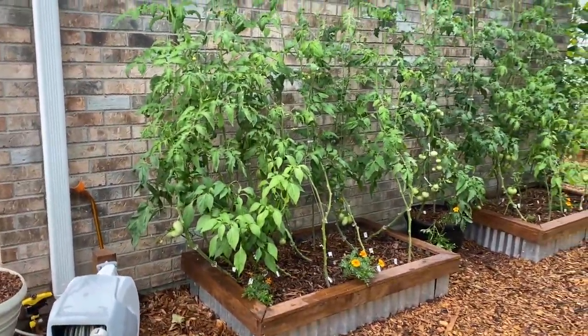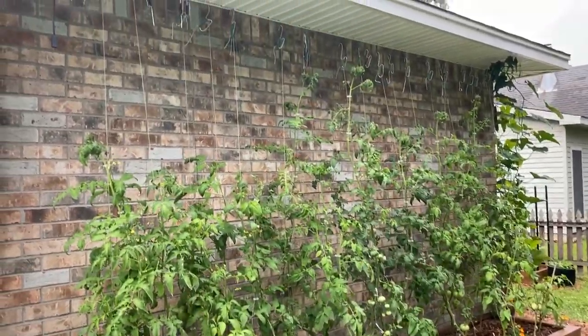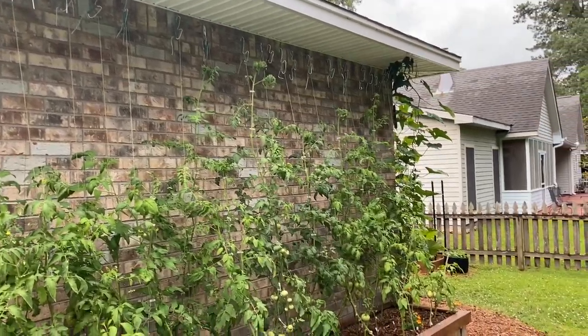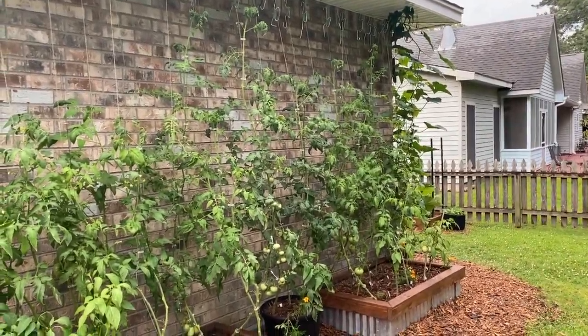I kind of want to give an update on the garden. It is June 1st, South Louisiana, Zone 8B, and everything's starting to come along.